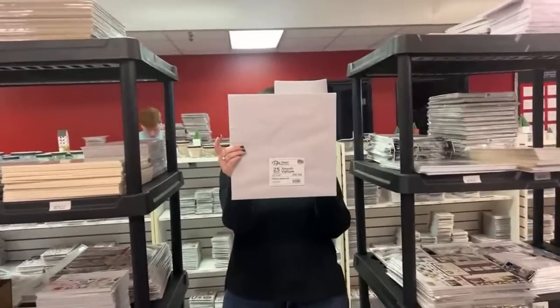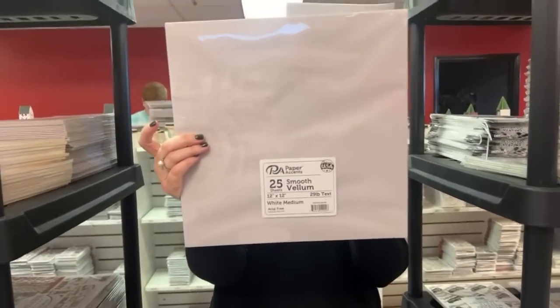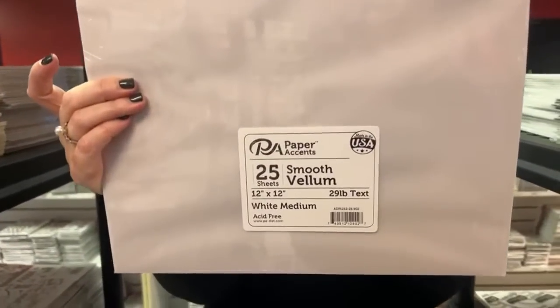What's this one? This is 12 by 12 vellum. Smooth vellum. 25 sheets.